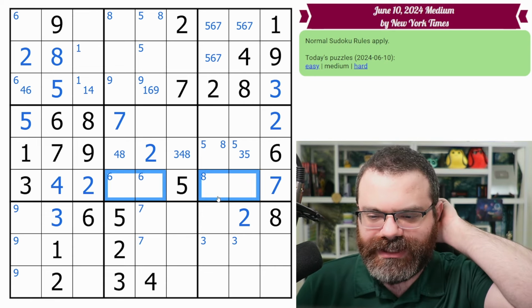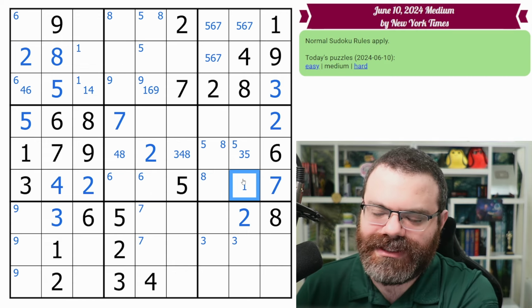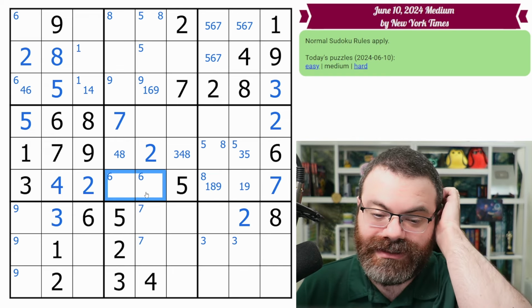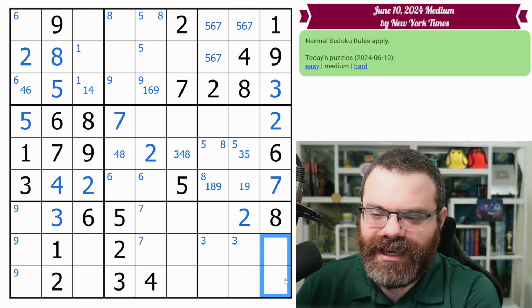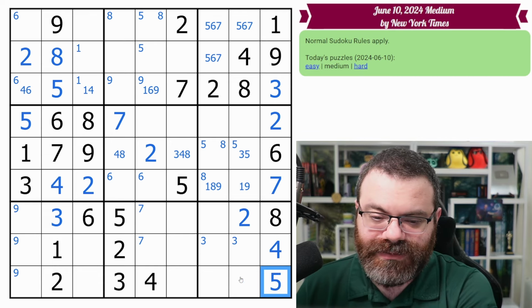We need the 1, 6, 8, 9. This can't be 8, so it's 1, 9. Oh, it can't be 6 either, so 1, 9. So this is 1, 8, 9. I think these can be any of 1, 6, 8, 9, so we're not going to mark that. This pair is now, we have 1, 2, 3. We need 4 and 5. This 4 tells us the order. That's 5 and 4.